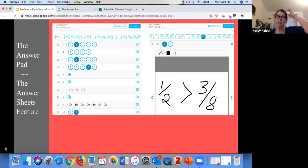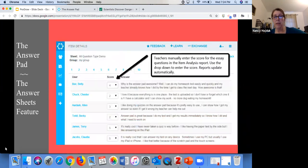Okay, so here's an example of what an answer sheet might look like. If you look just to the right of all of the different numbers, they all have that little pad with the pencil. That opens up to what you see on the right of the screen, and it's a drawing pad for them. So you can actually have them show their work if you want. That's a nice feature. You can actually do essay tests. You would open it up and read their essay, and then manually score from preset numbers that you put in when you created it.